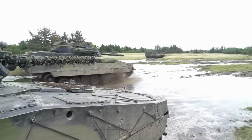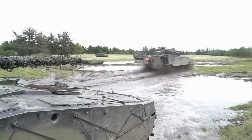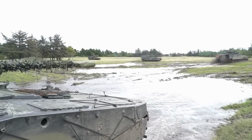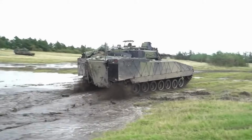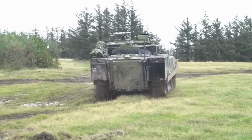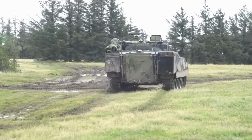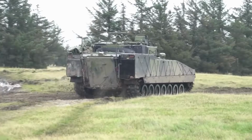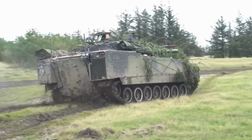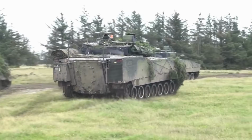As of 2024, around 1,200 CV-90s have been produced for service with Sweden and customers abroad, including Denmark, Estonia, Finland, the Netherlands, Norway, and Switzerland. Several different turret configurations with different weapon systems are also used by foreign customers, resulting in CV-90 variants retroactively having the caliber of the weapon added to the name. For example, the CV-90 with the 40mm cannon becomes the CV-90-40.